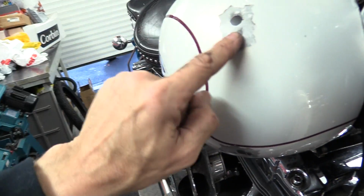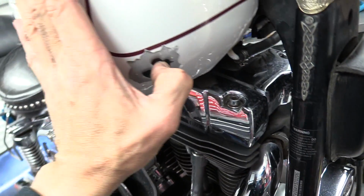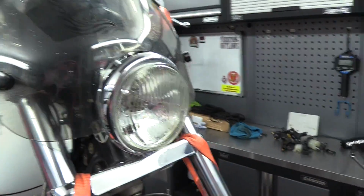I've yet to get those off and see what's under there, but I can't feel anything nasty. There's another one under there. Could be a stone chip, but nothing to deal with, nothing whatsoever, just touch it up. The screen, not nice, is it?